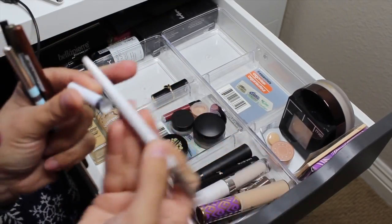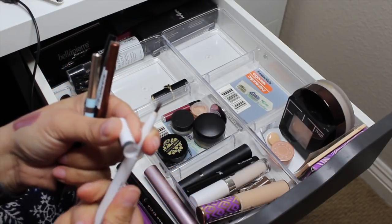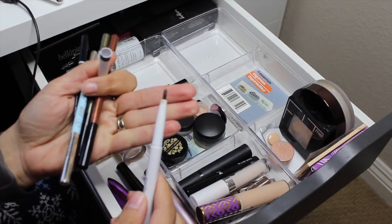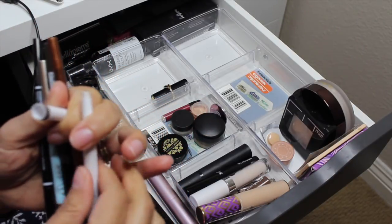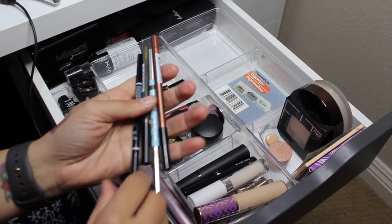I am gonna declutter this e.l.f. brow pencil. I realized that I have too many brow pencils. I don't have a whole lot left. Oh man, should I declutter it or should I finish it? This is all I have left in it. Shoot. No, I'm gonna declutter. I'm gonna get rid of it. It's not my favorite.